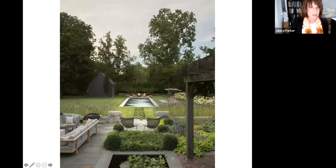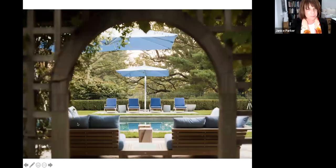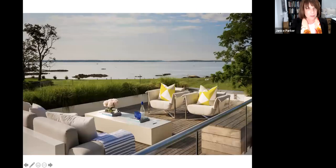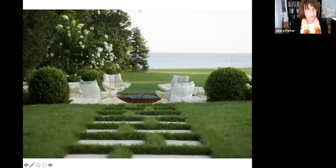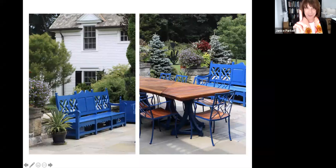So these are furnished rooms that I wanted to show you, garden rooms, some pergolas, mixed in with seating and lush herb gardens and furniture throughout. Koi pond and then the pool beyond. Continuing with furniture, even sitting up above the sound, sitting around a fire pit. And here's a garden we did years ago, but we got the furniture, the blue furniture.